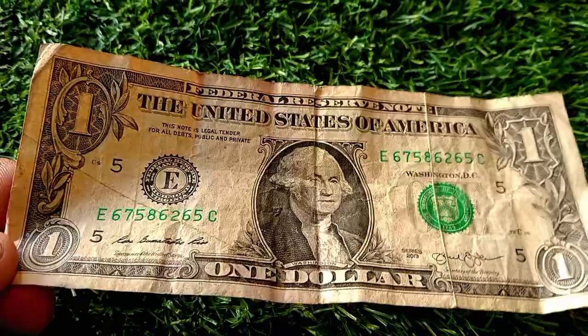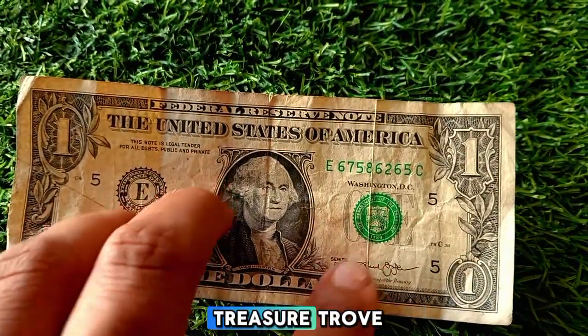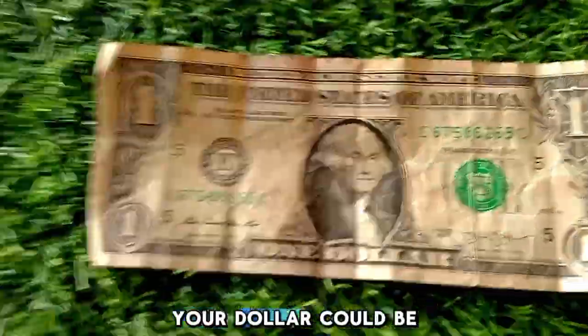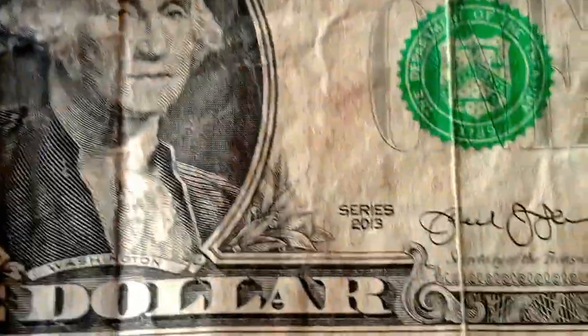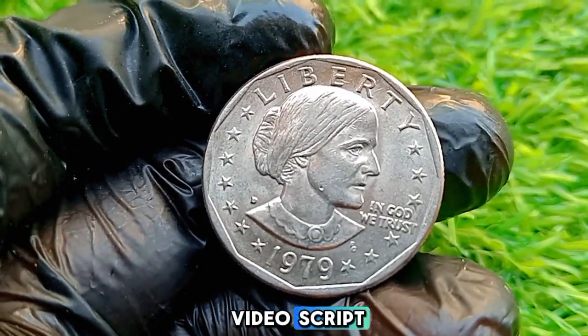Conclusion. As you can see, the 2013 $1 bill is not just a simple piece of paper money, it's a potential treasure trove waiting to be discovered. With the right error, star note, or unique serial number, your dollar could be worth hundreds to thousands of dollars or even more. If you've got one of these rare bills in your wallet, you might just be sitting on a fortune.